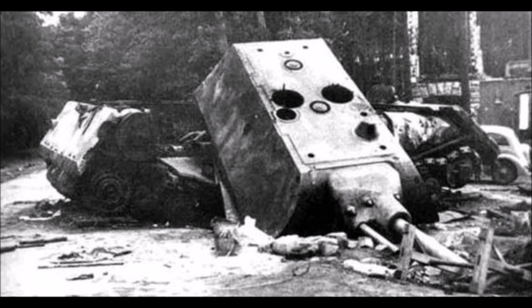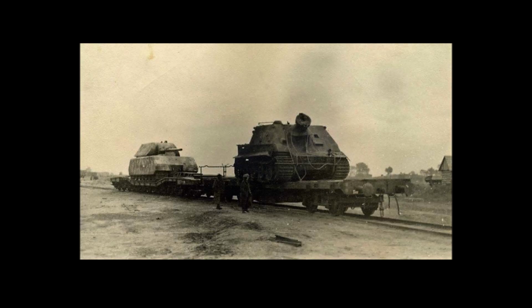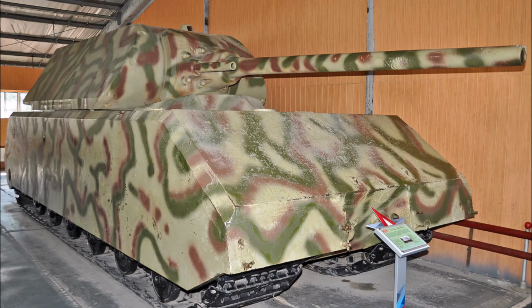Despite this, the Soviets were able to mount the turret from the V2 on the V1 hull, as neither were too severely damaged. The combined V1 hull with the V2's turret was returned to the Soviet Union for testing and eventually transferred to the Kubinka Tank Museum, where to this day it currently resides.